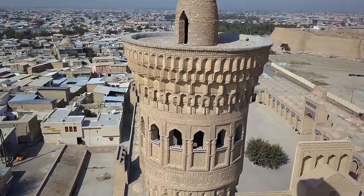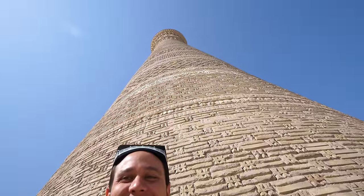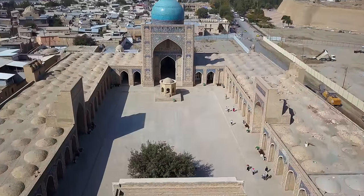And so the minaret is the oldest in this square, but then the mosque and then the madrasa have since been rebuilt. To think that this dates back to the 12th century and that Genghis Khan was here and he chose to save this minaret. It's mind-blowing. The history, the value, the significance.